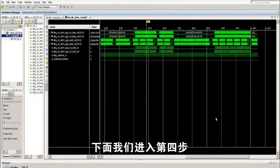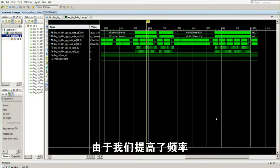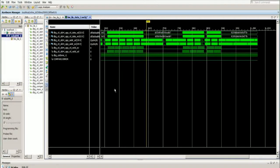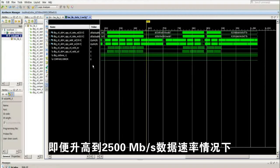Let's now go to step number 4, Vivado Logic Analyzer verification of the overclocking. Since we have increased the frequency, let's now verify functionality with the instant capture capability and observe the captured data. As you notice, the error signal is not indicating any errors even at the increased 2500 megabit per second data rate.